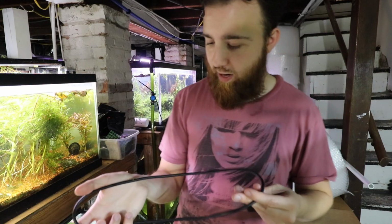I don't see any visible damage to this and why it would fail, but these things do fail. O-rings, you know, will go bad eventually. That just is the nature of an aquarium filter. It just has problems, especially canisters.